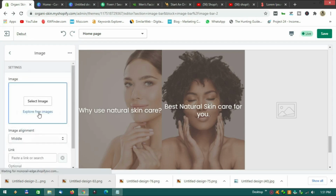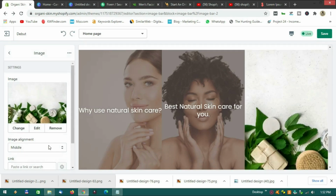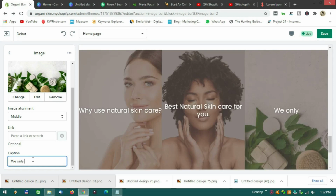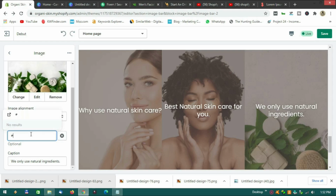And then the last one here, I'm just going to go ahead and add another image. I'm just going to use this one here. Select and add your text. We only use natural ingredients. And then you will obviously direct people to this page here or post. I'll show you how to create blog posts a bit later. It's also very important for your content marketing strategy. That is very important to get traffic to your website, but I'll talk about it a bit later.